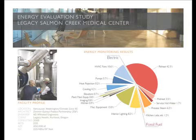Fossil fuel is a little over 50%. You can see some of it's for process heat, some of it's for service hot water, some of it's for reheat. The service hot water was a really interesting one. In our original model, I believe it was close to 10% of the end use. And we heard from everyone who operated a hospital, "10%? Really? That doesn't make any sense." Yeah, and here's how much it is in Legacy Salmon Creek: 1.7%.